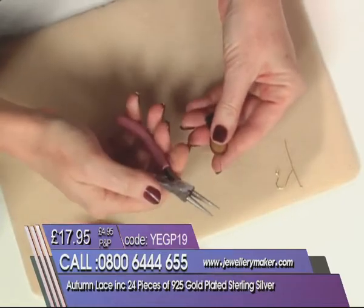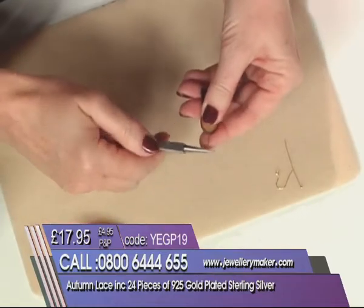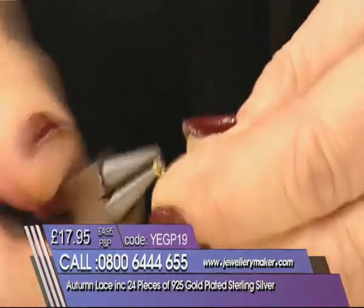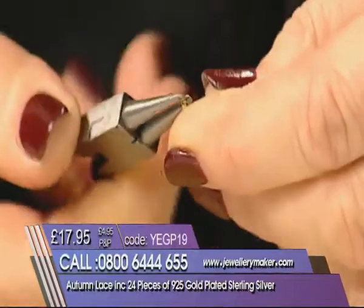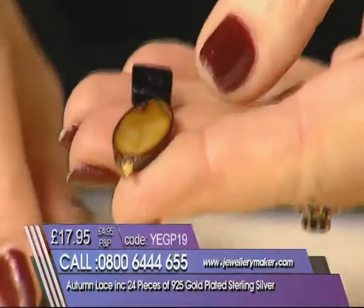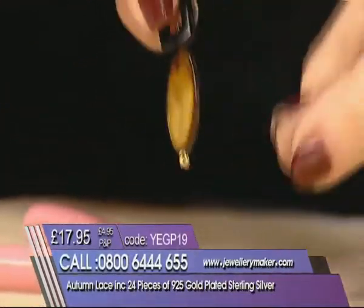Take your round nose pliers and start to coil. Now this is just a really tight coil just to neaten up the end of it really. You're not doing a spiral, you're just doing a little coil at the bottom just to make it really neat. And that's one half. Well, that was so easy to start with.